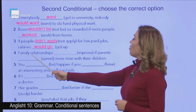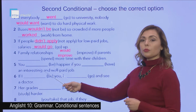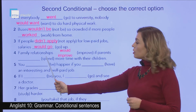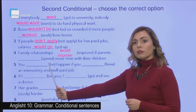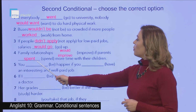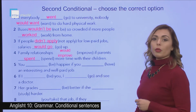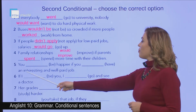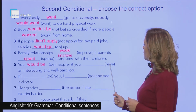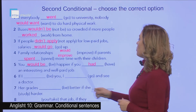Number 4, family relationships would improve, we start with the second part. If parents, past simple please. What is the past simple of the verb spend? It is spent with a T. Present simple, past simple. So, if parents spent more time with their children. Number 5. You would be happier if you, what is the past simple of have? Had. If you had an interesting and well-paid job.